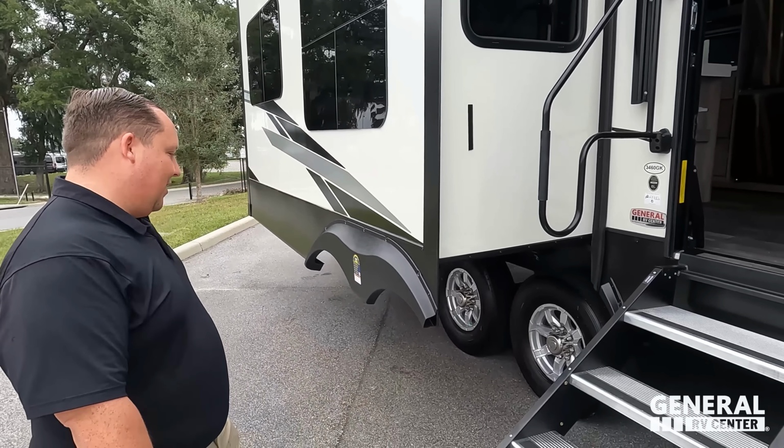Right. And then look at these tires, Westlake. I love those.